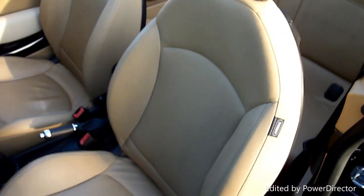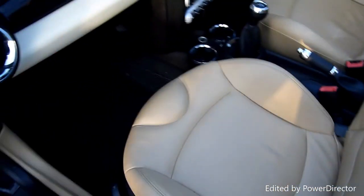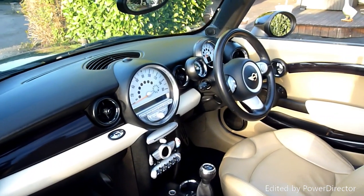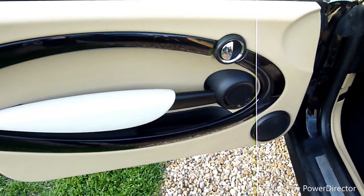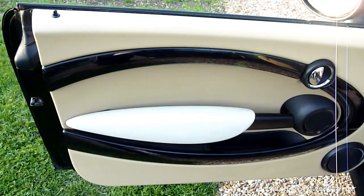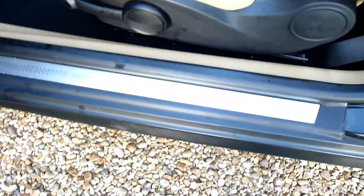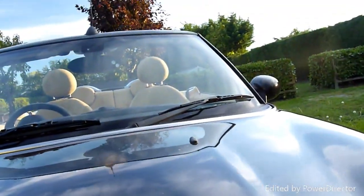Look at that, it's just lovely. Obviously electric convertible roof on this as well. Just been so well looked after. I'm looking at the door shuts and everything. Got the Mini Cooper S kick plates as well. And then they're turbocharged, these cars. We come around, open the bonnet. There we go.